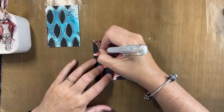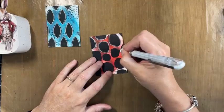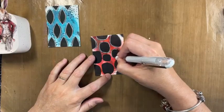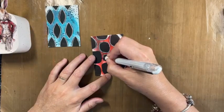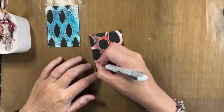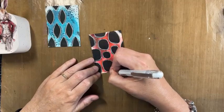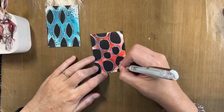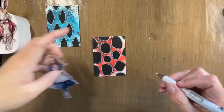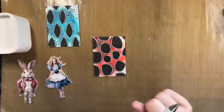So again, just doing a double line. Now I will add something else, but just look at the difference that white pen makes on your ATCs or your background. So you could do exactly the same thing I'm doing in an art journal page, a scrapbooking page. Just add your little, we do have the bigger cuttables. These are the smaller ones, these guys here, but you could add those to your, just check that they're dry. Oh, no, not. Stuck my finger in that one.